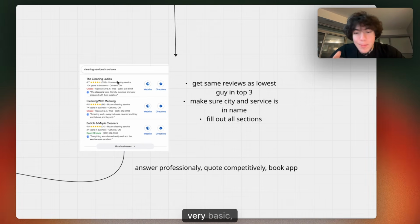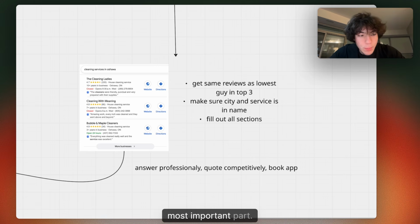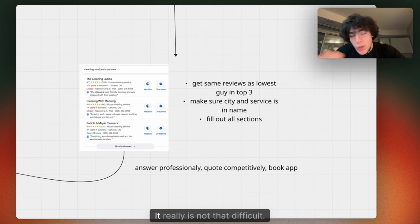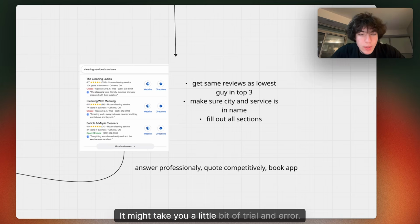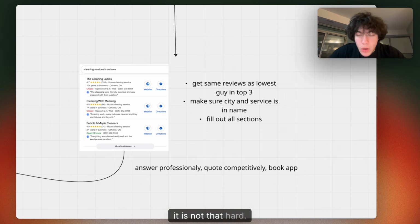That's just a super basic run through of the SEO for these profiles. But the title of the profile is going to be the most important part. And again, these don't have to actually be real businesses. All you got to do is bypass that verification. It really is not that difficult. It might take you a little bit of trial and error. And again, I have a ton of videos that go over it, so I recommend giving those a watch. But genuinely, it is not that hard.